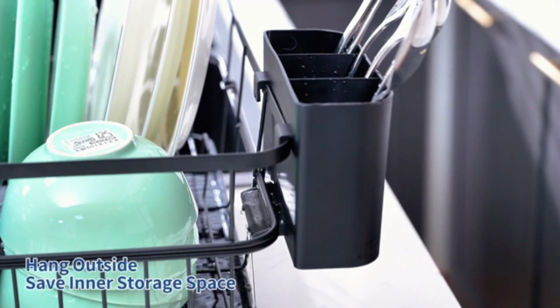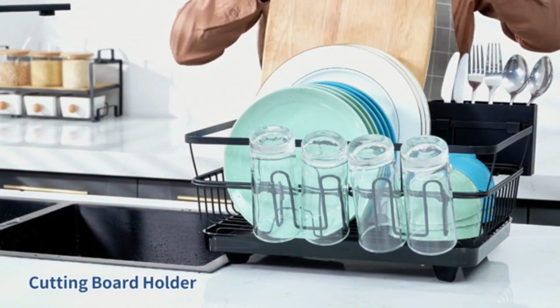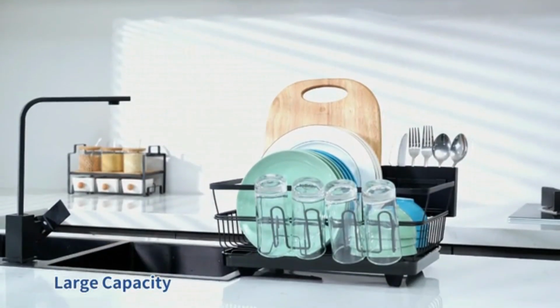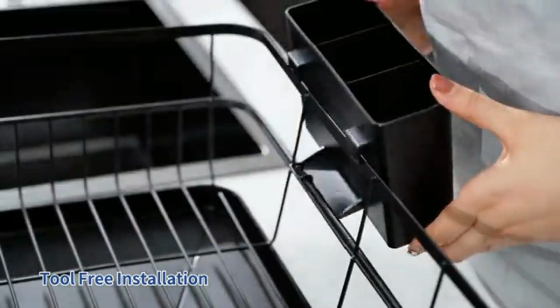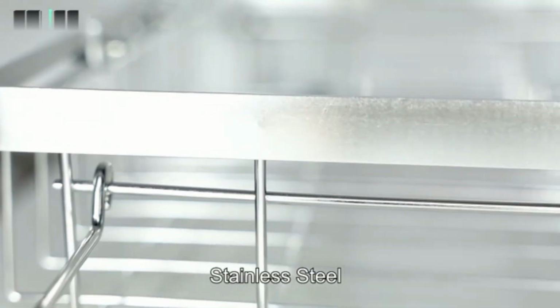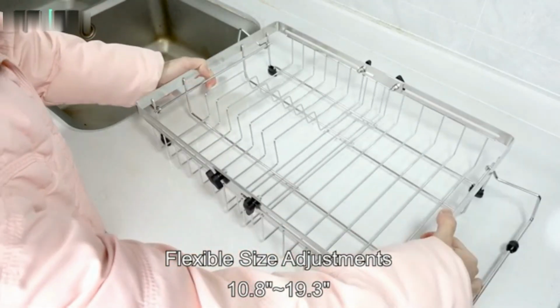Made from durable materials, it resists rust and stains, ensuring long-term use. The sleek design fits perfectly on most countertops, maximizing space. The rack's open wire construction allows for quick drying. Non-slip rubber feet keep it stable during use. Easy to clean and maintain, it's ideal for small kitchens or limited spaces. Stylish and functional, it complements any kitchen decor.